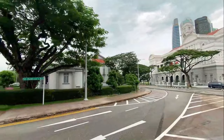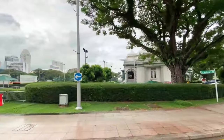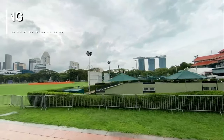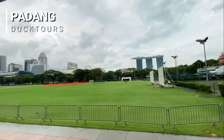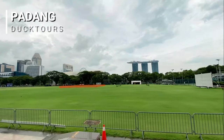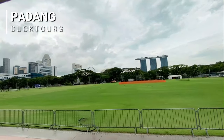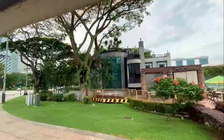We are now turning into the Civic District. By the 19th century, the British Empire ruled a quarter of the world's population, and Singapore was the crown jewel. As trade flourished under the British, immigrants flocked to Singapore in masses. The green on our right is called the padang, meaning field in Malay.